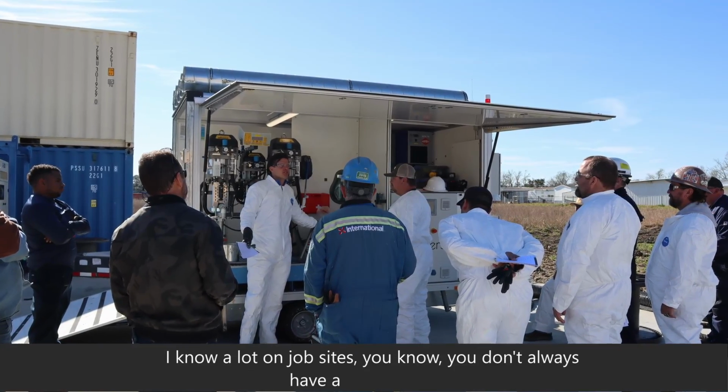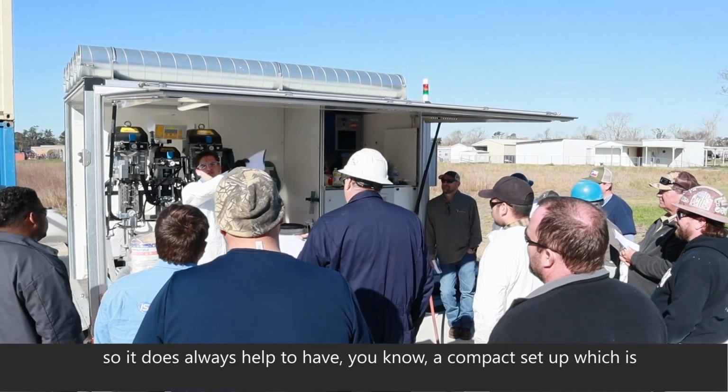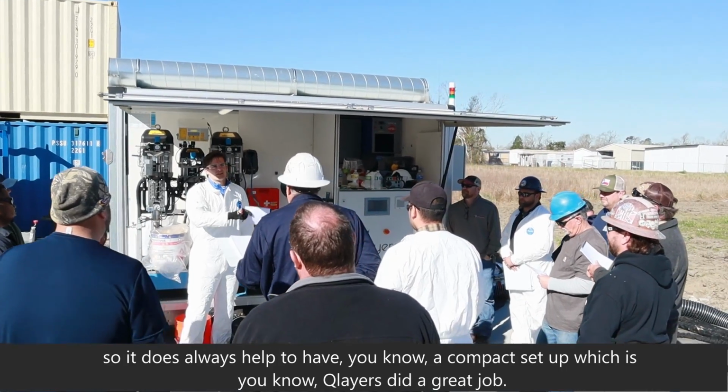I know on a lot of these job sites, you don't always have a large footprint, so it does always help to have a compact setup, which Qlayers did a great job of.